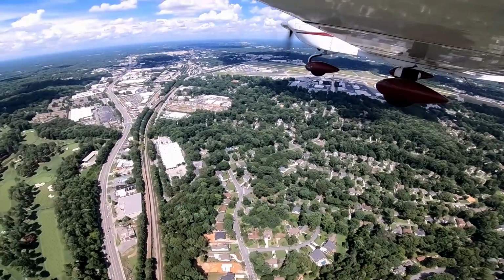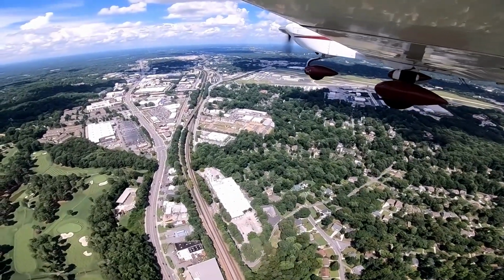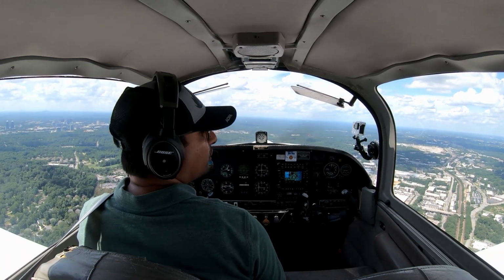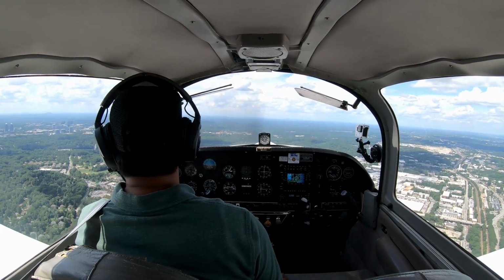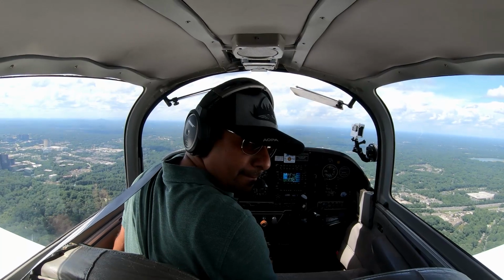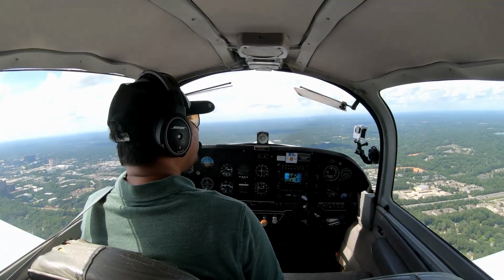Number 66 Romeo Delta, your traffic is the Decathlon, about a mile ahead of you in the downwind, 1,800. Additional traffic, the helicopter northbound, 1,500. 66 Romeo Delta, looking for the Decathlon and the helicopter. Number 66 Romeo Delta, runway 21 right, clear touch and go, number 4 behind the Decathlon. 66 Romeo Delta, looking for the Decathlon.